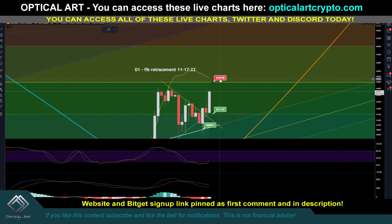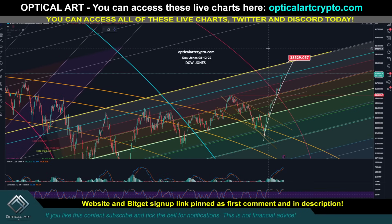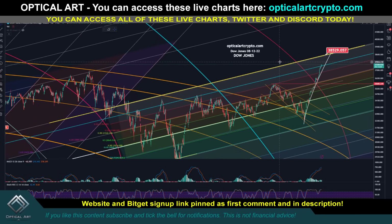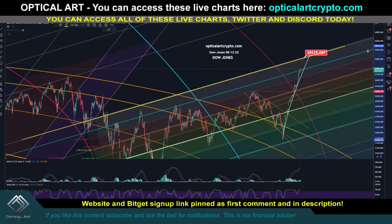Once we're above 45,000, your next major resistance to pay attention to is around 48,500. We'll have to see how this plays out. So once you have your key levels, the Dow Jones, guys, the markets are just pushing up like crazy. I can tell you this, based on this chart, I went way back when I created this chart. You see this yellow line right here? This is the next most key resistance level above I have on the Dow.